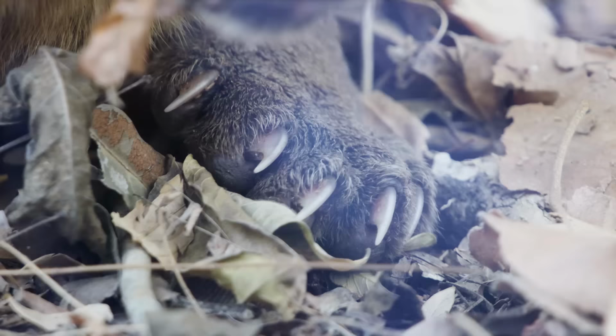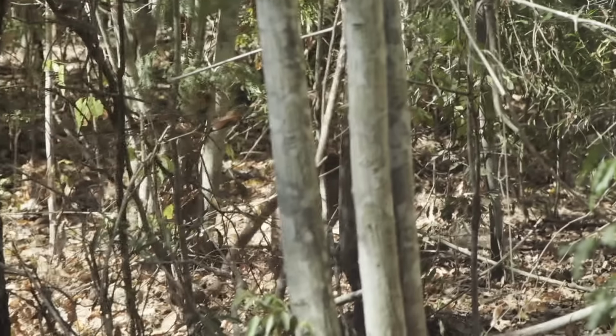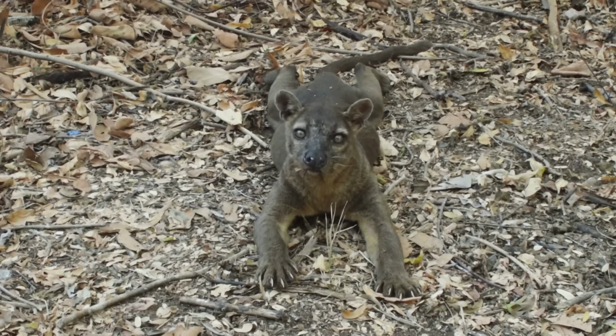Unusually, the fossa has semi-retractable claws and flexible ankles, which allows it to climb trees head-first downwards and leap between branches with ease. This arboreal agility is crucial for hunting, as the fossa preys mainly on lemurs, which are also very good climbers. Their hunting technique involves both stealth and speed, and it can chase its prey through the trees or on the ground, using its sharp teeth and claws to capture its target. Its sense of sight further helps locate its prey, and its strong jaws enable it to deliver a powerful bite.